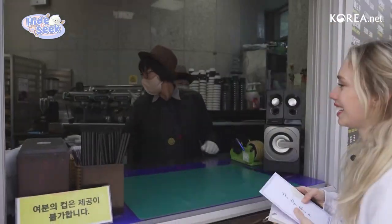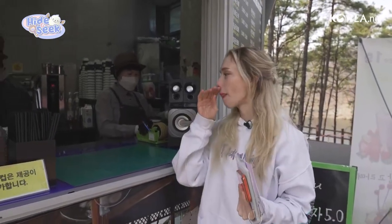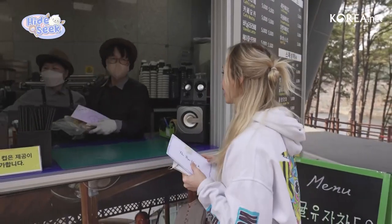So I wish you guys could smell it. This smells absolutely amazing. And one thing that's kind of unique about Korea, the flavors are almost always a little bit sweet. So although it's garlic bread, it's actually gonna be sweet, not salty. So some of you Europeans or Americans watching might not be used to that phenomenon, but it's delicious. So let's give it a try.